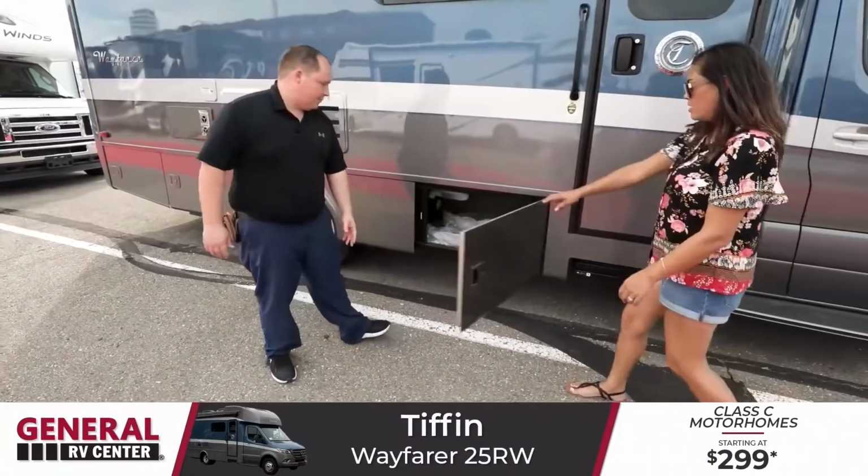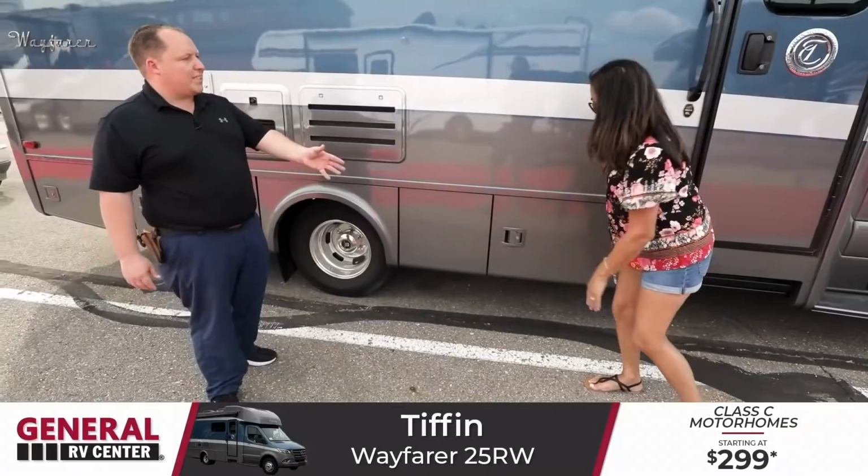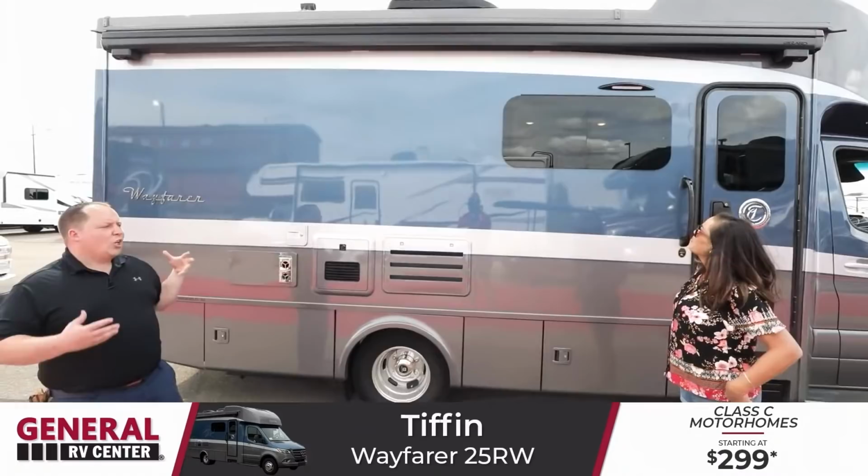Look at that storage. Nice storage. It also has a central vac. Very nice. Aluminum slam latch doors, and I like how they swing open sideways. Yes. We do have a Girard armless awning with wind sensor, so if the wind blows too hard, the awning will automatically retract itself back in.